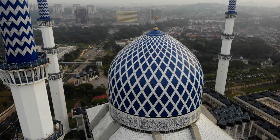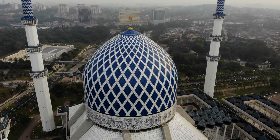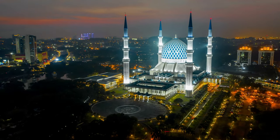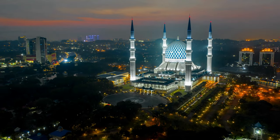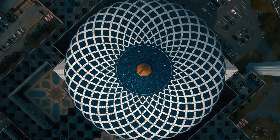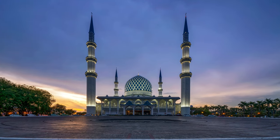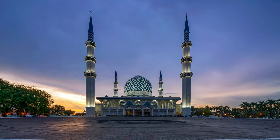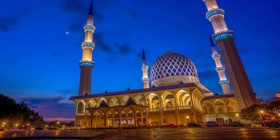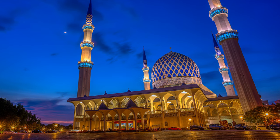capacity is around 50,000. This magnificent building is constructed with white marble, and its golden dome is a symbol of the Islamic faith. Inside, visitors can find a massive, beautifully illuminated prayer hall with intricate paintings, marble floors and walls, and vibrant carpets. The Sultan Salahuddin Abdul Aziz Shah Mosque is also home to an impressive collection of Islamic artifacts, including ancient manuscripts, books, and relics.